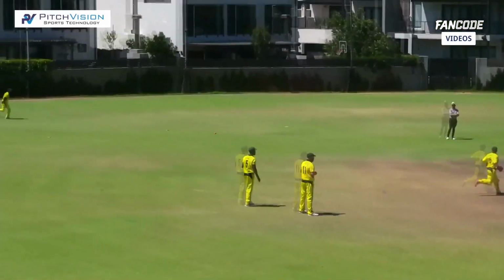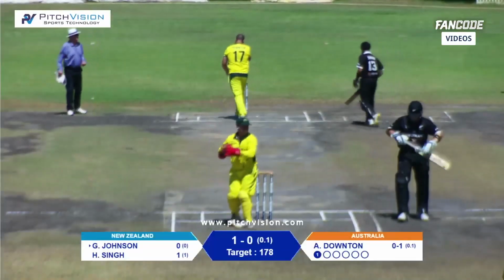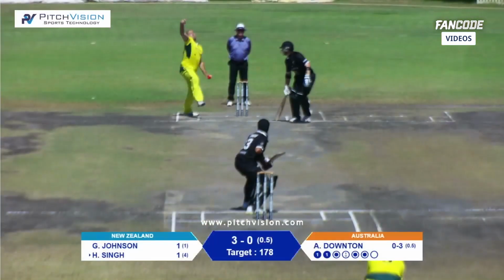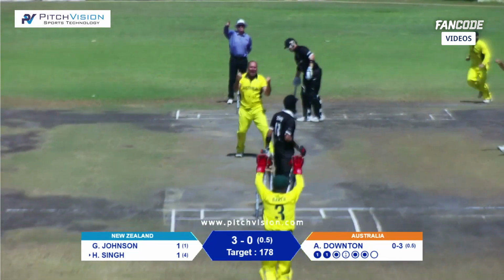Off the mark straight away with a tickle round the corner. He's not going to be the sort of guy who's going to score at a 50% strike rate, whatever the pitch conditions. Hardeep Singh. Big shout for LBW. Umpire gives it out.